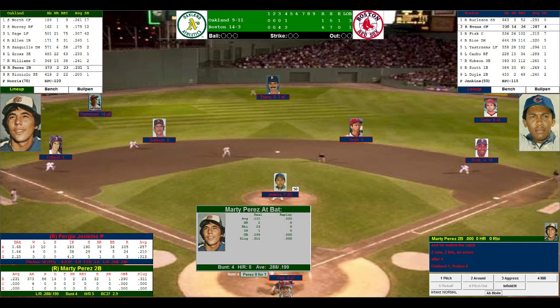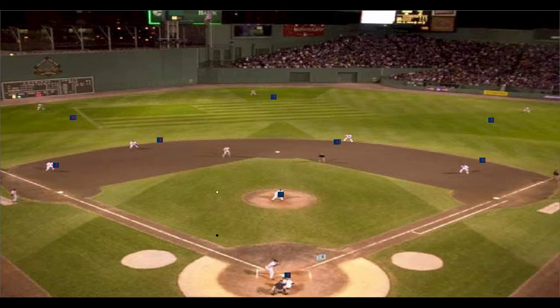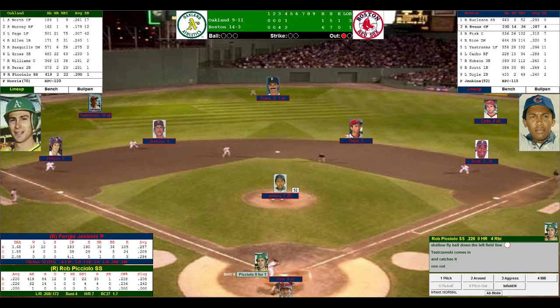Top of the 5th, the Red Sox lead Oakland 6 to 1. Leading off for Oakland, the second baseman Marty Perez, 0 for 1. 0 for 4 on the season so far. He struck out in the second. Here's the pitch by Jenkins. That ball. Oh! Fine running catch by Yastrzemski near the left field line.